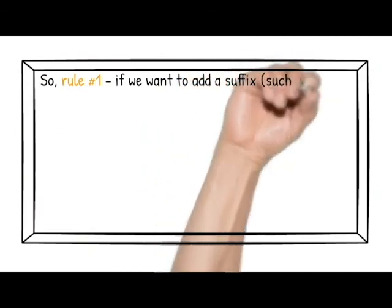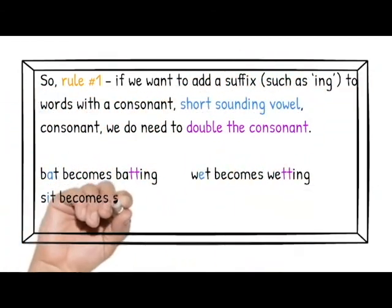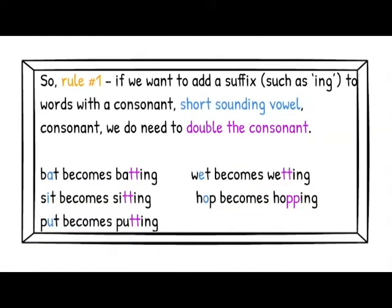So, rule number 1. If we want to add a suffix, such as ing, to these kinds of words, we do need to double the last consonant. Bat becomes batting. Wet becomes wetting. Sit becomes sitting. Hop becomes hopping. Put becomes putting. The rule will also work for longer English words that are made up of just one syllable.